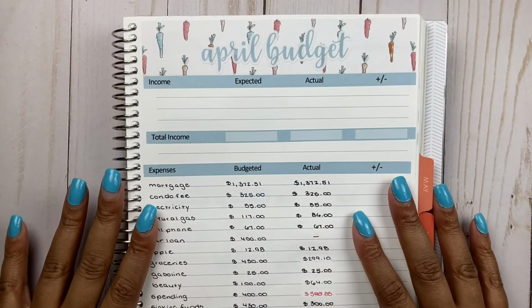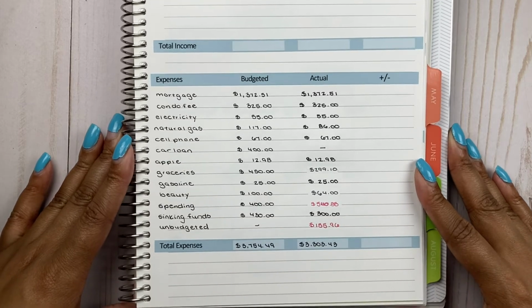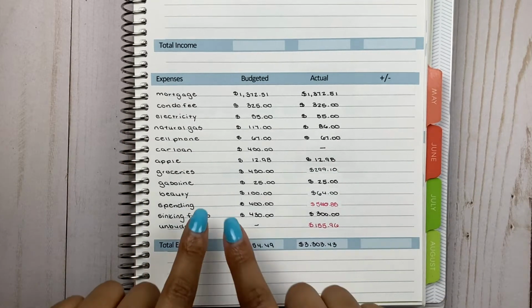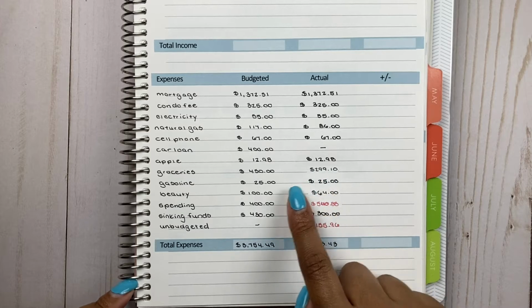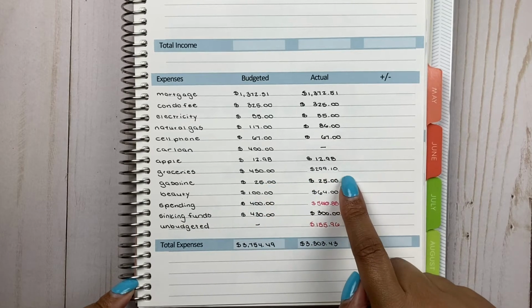So here is my April budget overview. I just wanted to really quick show you guys some of the highlights. Most things, again, were pretty standard. We did come under in groceries by a whole lot. We spent about $300 and I had budgeted $450 for the entire month. So we did pretty good in groceries.